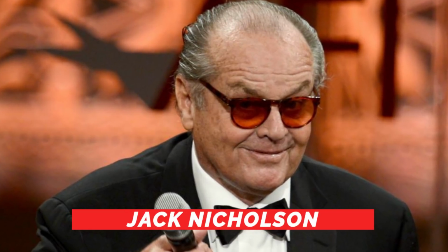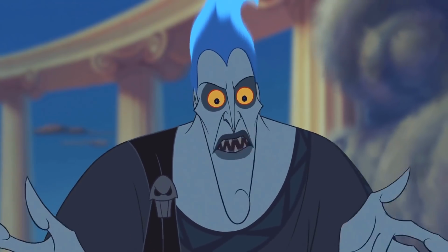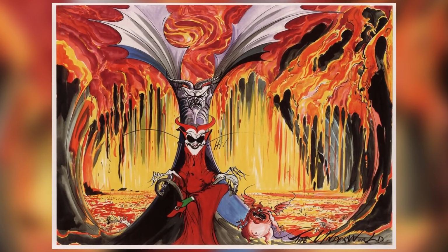And before James Woods came on board, Jack Nicholson was seriously considered for the role. This early design seems to have been created with Nicholson in mind. This is a more classic devil look complete with sunglasses and horns.